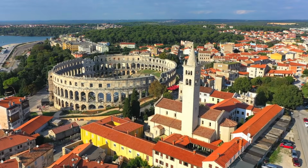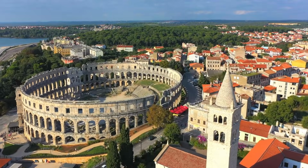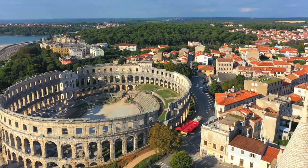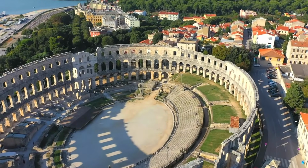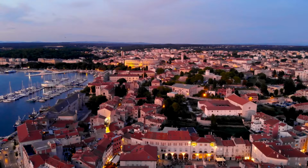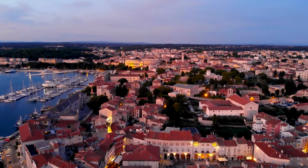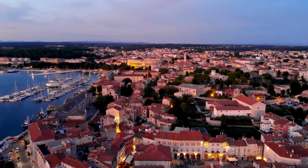And Pula actually has its own airport with direct flights to a number of European destinations, including London, Glasgow, Paris, Amsterdam, Rotterdam, Vienna, Katowice in Poland, Basel, Zurich, Frankfurt, Cologne, Munich, Berlin, Brussels, Oslo, Stockholm and Copenhagen. So very extensive and not bad for a city of 52,000.